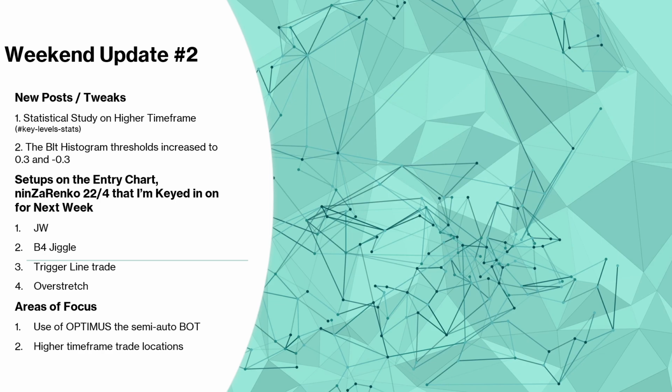Areas of focus this week: I'll be using Optimus more and more on my entries, again in the semi-automatic mode. And I'm going to spend the week after hours really dissecting this first statistical study, because I need to break out the failure zones, the hidden failure zones that you don't see in the statistical study. That'll get me a lot better on entry locations and stop losses on the entry chart.